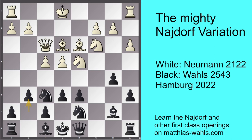So g6. With g6, I don't want to praise myself, but let's phrase it like that, I display some kind of understanding of this position type, I would say, right? So the g6 move has two different goals. First of all, if you play e5 later on, you prevent the knight from jumping to f5, so it is a preparation of a future e5.